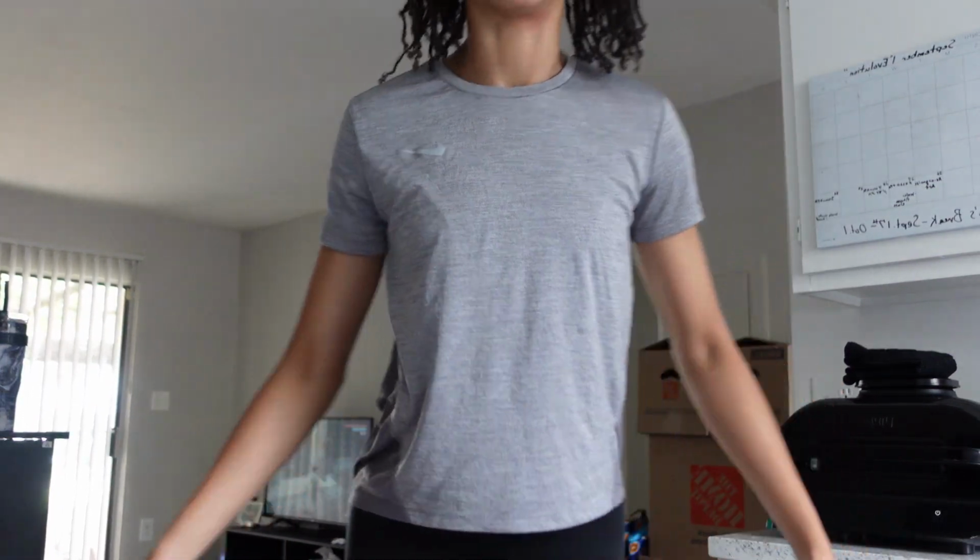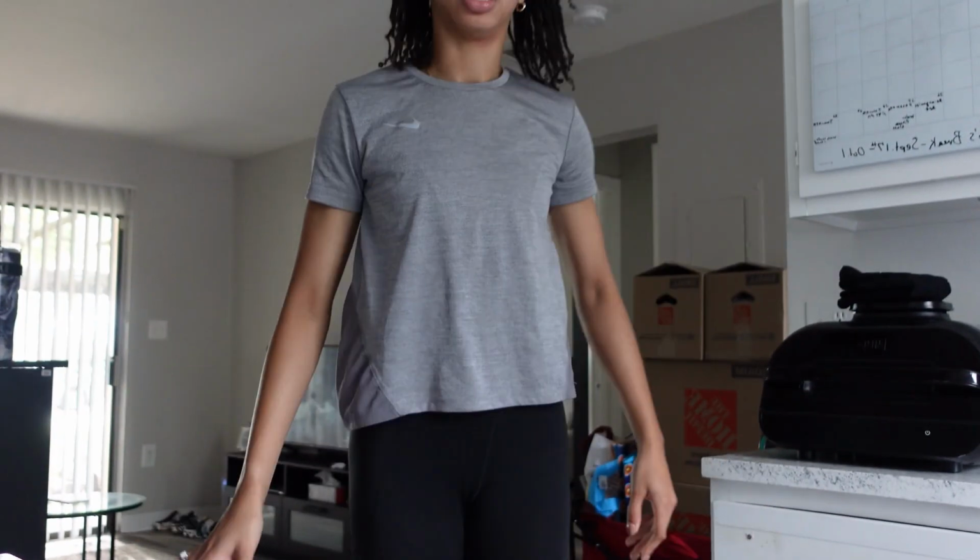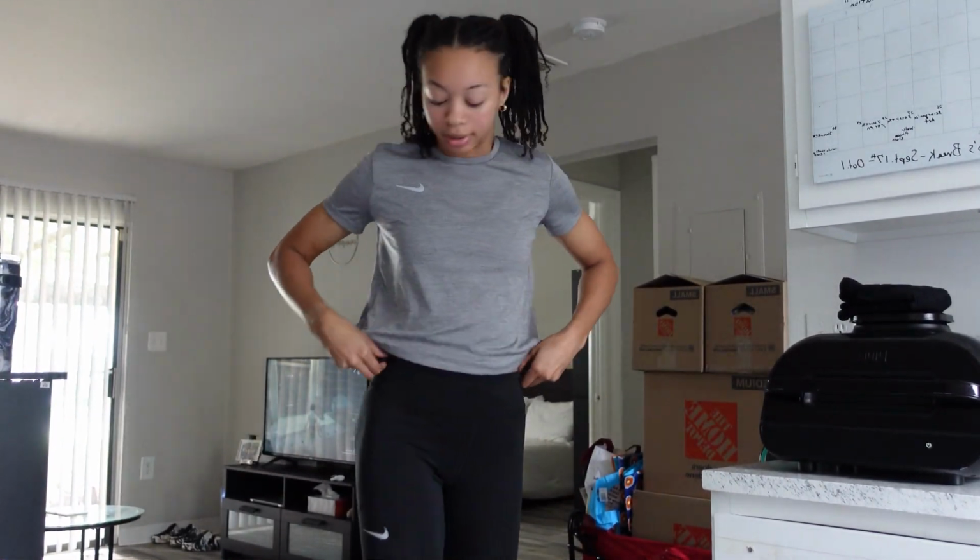Let's go ahead and get into what we're wearing to the gym today right quick before we head out. Here's the outfit. The top is from Nike, obviously. I gotta get me more workout sets, but this is what we got right now, so this is what I'm going with.